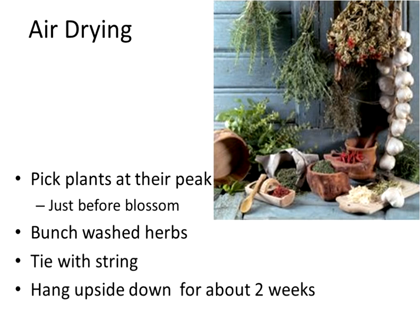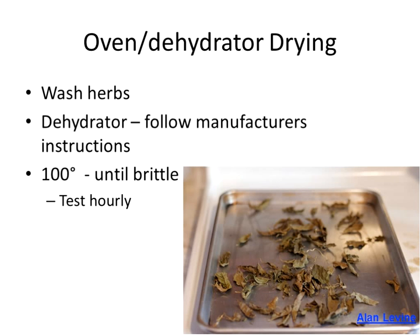You want to do about 2 weeks to make sure that they're good and dried. And that's the main thing when you're drying herbs in some way. You want to make sure that they're good and dry because if you put them in a closed container, we don't want them to mold if there's extra moisture in there.